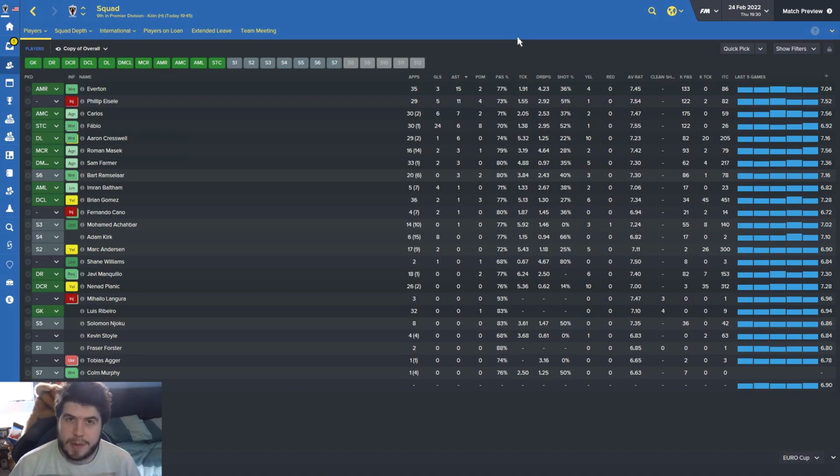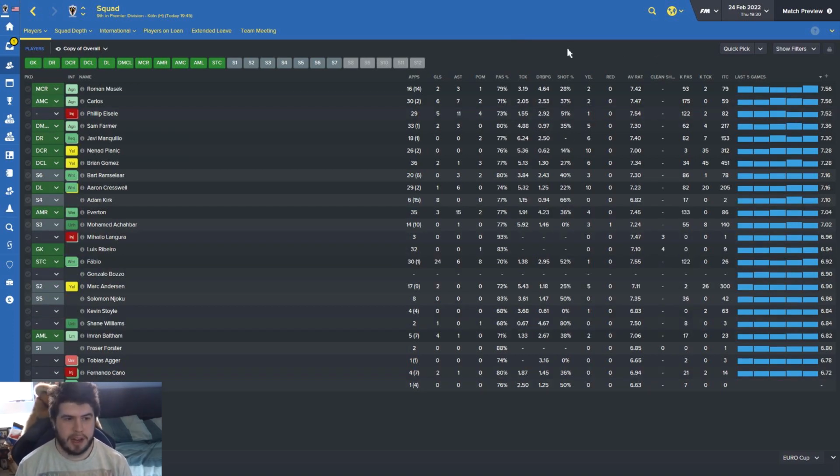Now, you might notice that Kano is out as well, which means that basically Imran Beltam has been playing on that right-hand side of the pitch, and to decent effect. He scored the goal against Köln. Roman Masek over the last 5 matches has been the king, but Carlos is up there as well. Now, I know a lot of people don't rate Carlos that highly, but I still feel like he has a place in this team, personally.